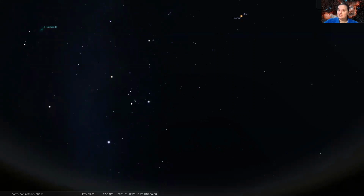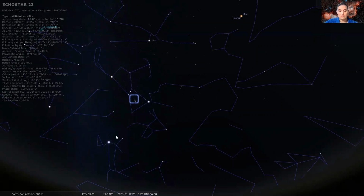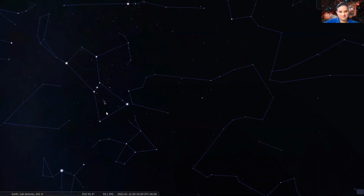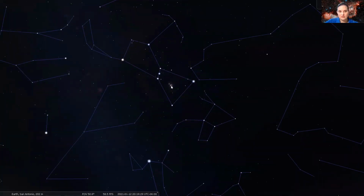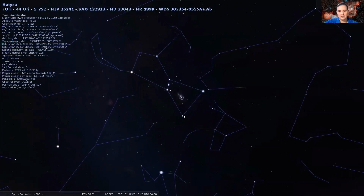Hidden within the constellation Orion is another unique object. So let's bring up the constellation lines again. And right underneath Orion's belt, like any good mighty hunter, he has a dagger or a sword hanging by his side. Hidden within the sword is a really unique object, not the satellite. So if you have a pair of binoculars or a small telescope, check in on this object right here.